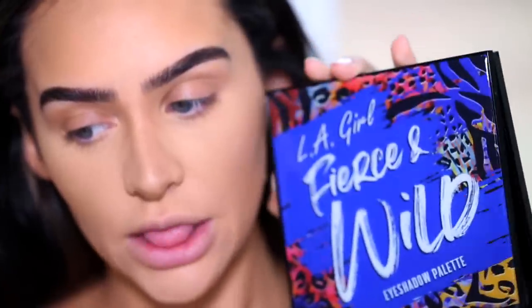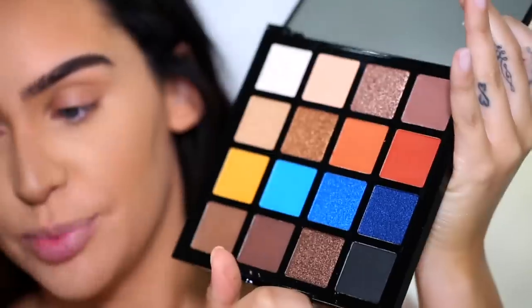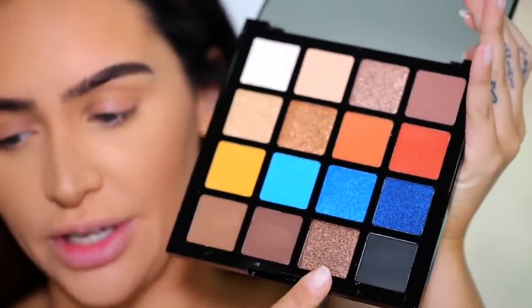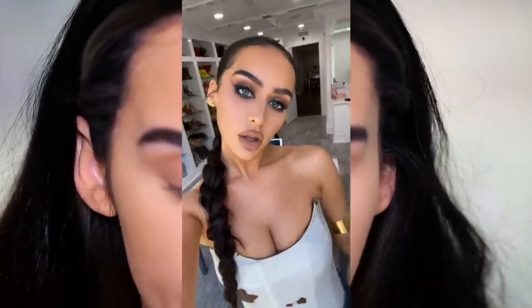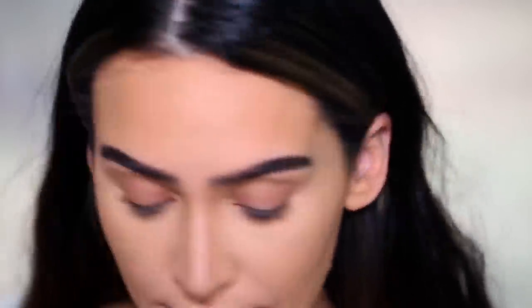All right, so let's pull you in closer. So for today's look, I'm using the LA Girl Fierce and Wild eyeshadow palette. This is what it looks like. It's brand new, never been touched. Well, I mean, I touched these shades just to make sure that they were gonna be good. This is the look that I'm recreating today because it was one of my favorite looks I ever did. I really have not worn makeup in weeks, I feel like. On vacation, I barely even wore makeup. So I'm gonna do this look today because it's just everything in my opinion. And I really think you guys are gonna love it too.